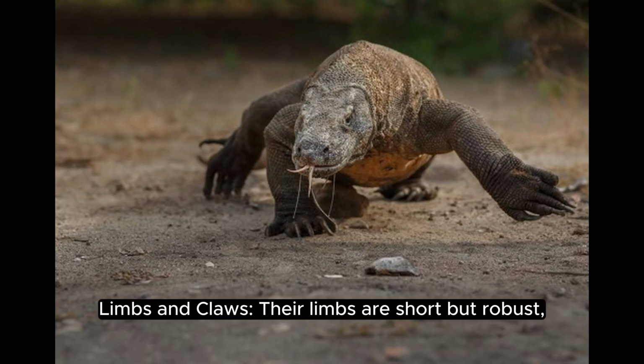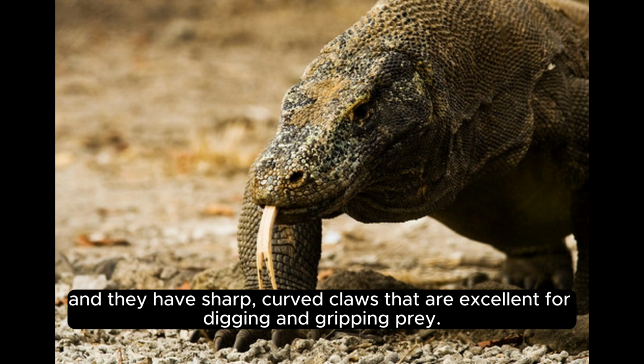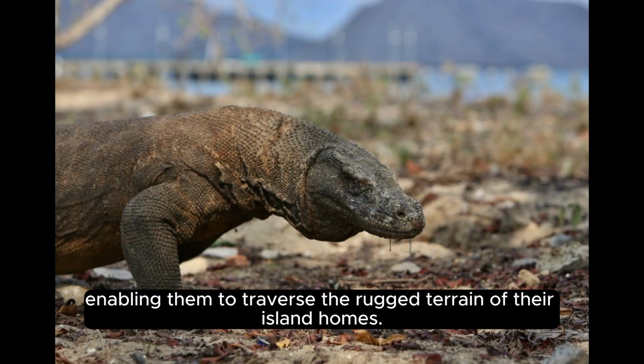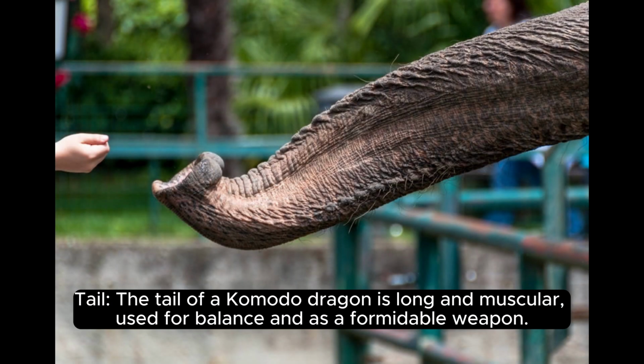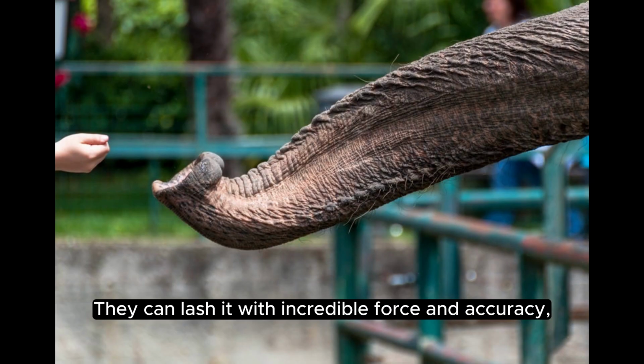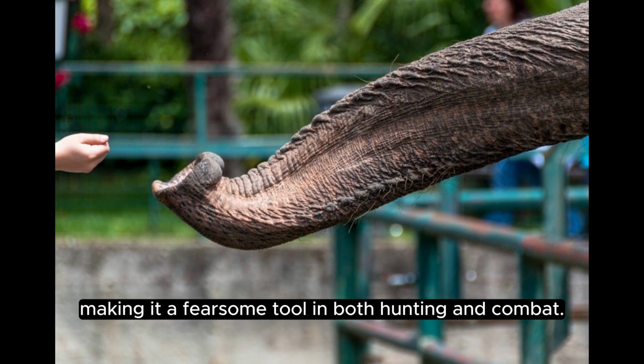Their limbs are short but robust, and they have sharp, curved claws that are excellent for digging and gripping prey. These adaptations make them efficient hunters and climbers, enabling them to traverse the rugged terrain of their island homes. Tail. The tail of a Komodo dragon is long and muscular, used for balance and as a formidable weapon. They can lash it with incredible force and accuracy, making it a fearsome tool in both hunting and combat.